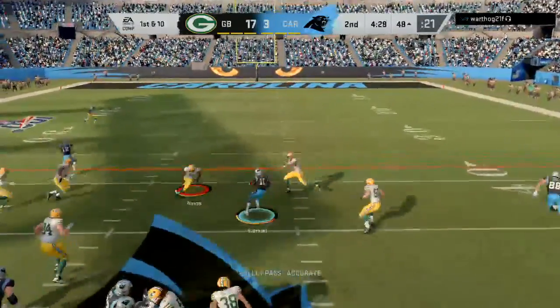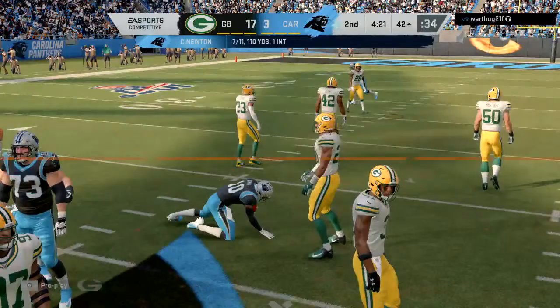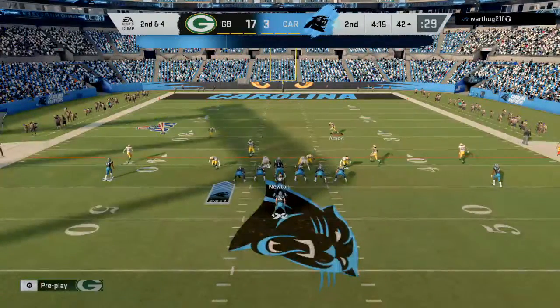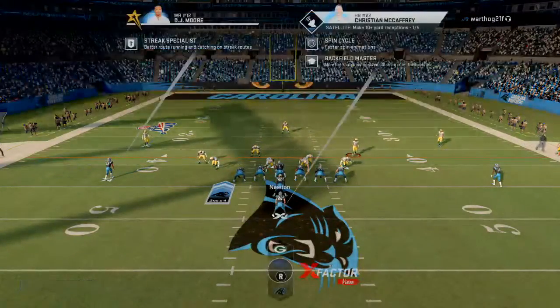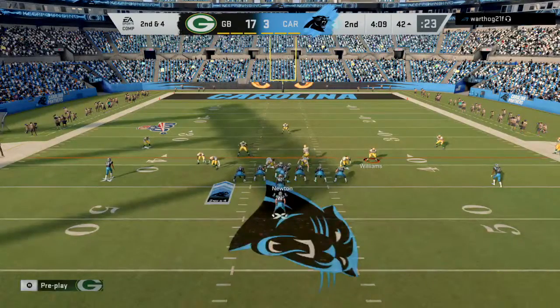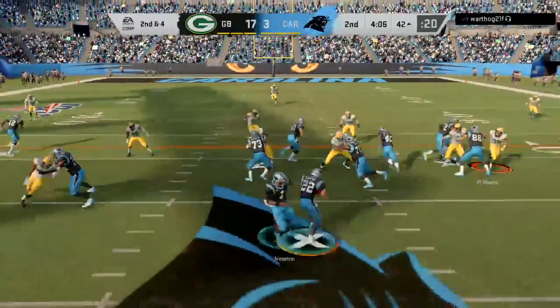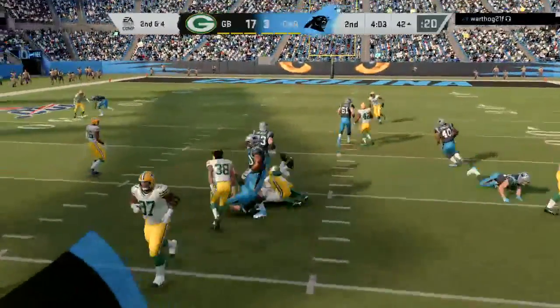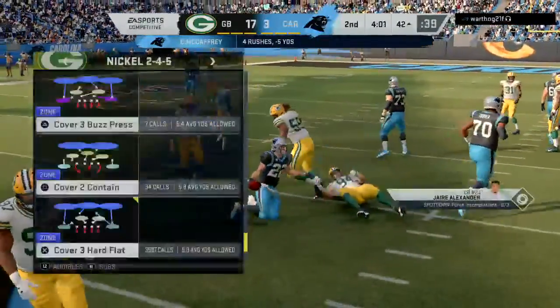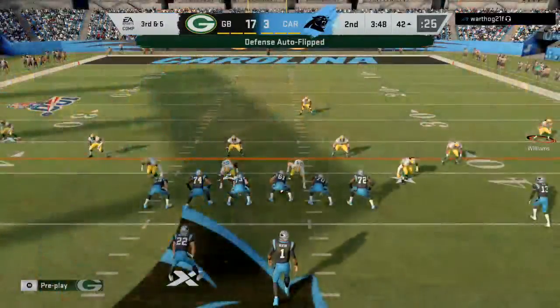Newton. Open man is Samuel. Complete. A gain of 6 there on first. 6 yards was the pickup on the last completion, so here's 2nd and 4. On the ground, McCaffrey trying to run inside, but nothing there. They'll say no gain on the play there. Now it'll be 3rd down.